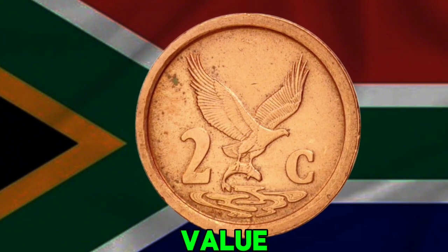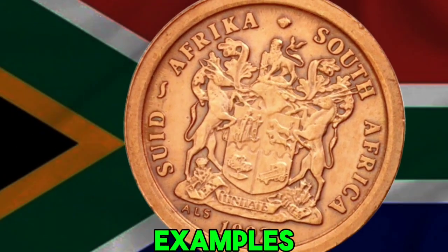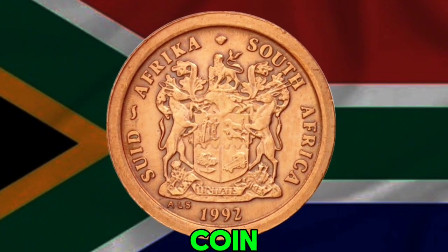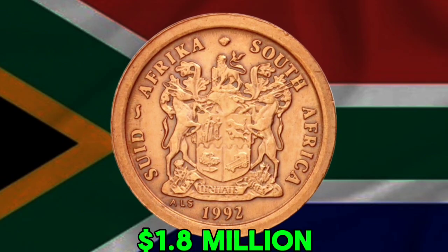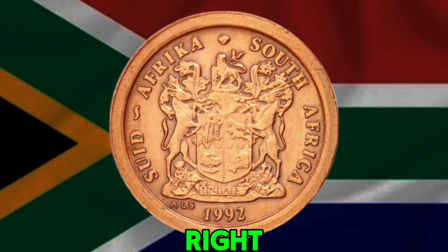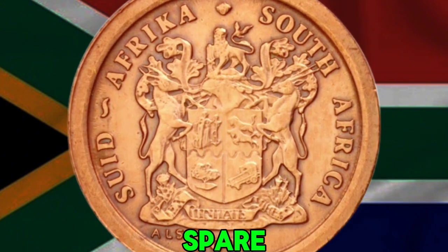What is the current value of this incredible coin? In recent years, verified examples of the rare 1992 South African 2-cent coin have sold for up to $1.8 million at private auctions. That's right, $1.8 million for a coin most people would overlook as spare change.